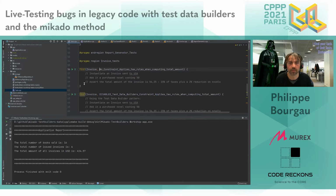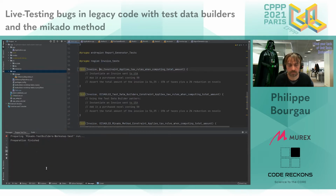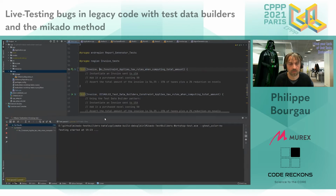So let's first enable this test. And let's make sure first it runs. So it's empty, so obviously it's going to pass. But then we're going to try to write it. So fine, at least it's running. So what we would like, you see what we want to do is instantiate an invoice sent to USA, add a purchased novel costing, and then the amount should be 56.35. And we are applying the correct taxes and all. And this is to test the invoice, so to test the bug in the invoice.